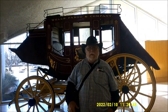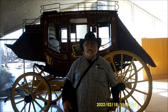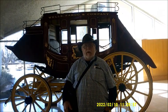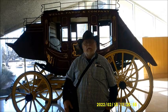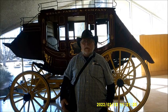We are in Oklahoma City this morning. It's just a little bit after 11, let me see, 11:20. And recording of this date, it is February the 10th, 2022. We are at the Cowboy Museum, basically, here in Oklahoma City.